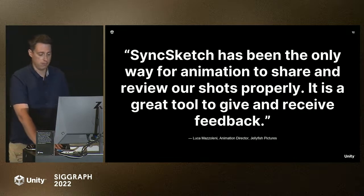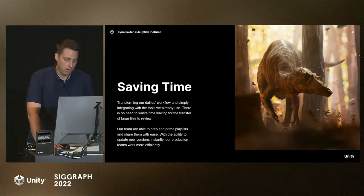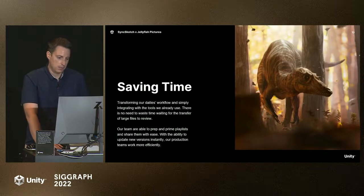And here's another quote from one of our animation directors. It is a fantastic tool for an artist to just drop in and give quick feedback and notes. It's very easy to use, so they can just pick it up, and all this ends up saving time. We're able to integrate with the tools that we already use. We don't need to transfer assets from A to B. People can just drop in and go. And this is the power of cloud-based workflows.